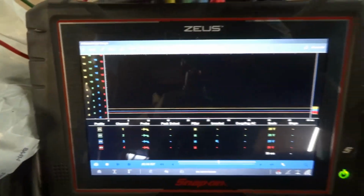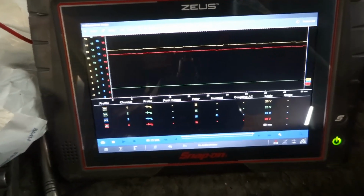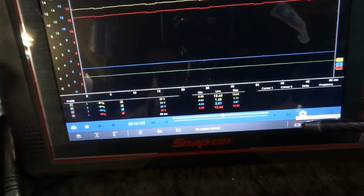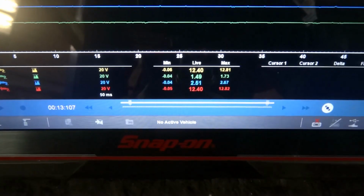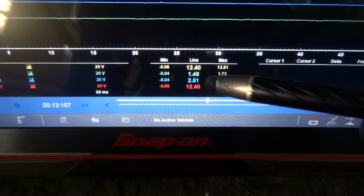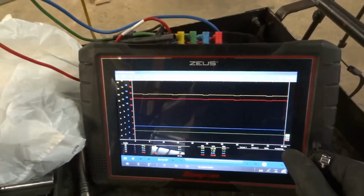All right, so Chris, can you turn the key on, please? So I have Chris inside the vehicle. So he got the key on. Okay. So right now we have 12 volts on the yellow trace and 12 volts on the red trace, and we have 1.49 volts on the green trace and 2.51 volts on the blue trace. All right, so go ahead and start it.